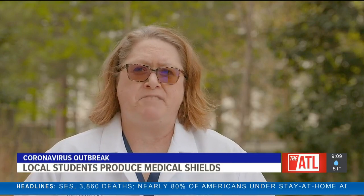The goal is to meet the needs locally and to actually supply the Department of Public Health, Georgia, and when they have enough, to supply the federal Department of Public Health stockpile. "10 to 20 times what we usually have."